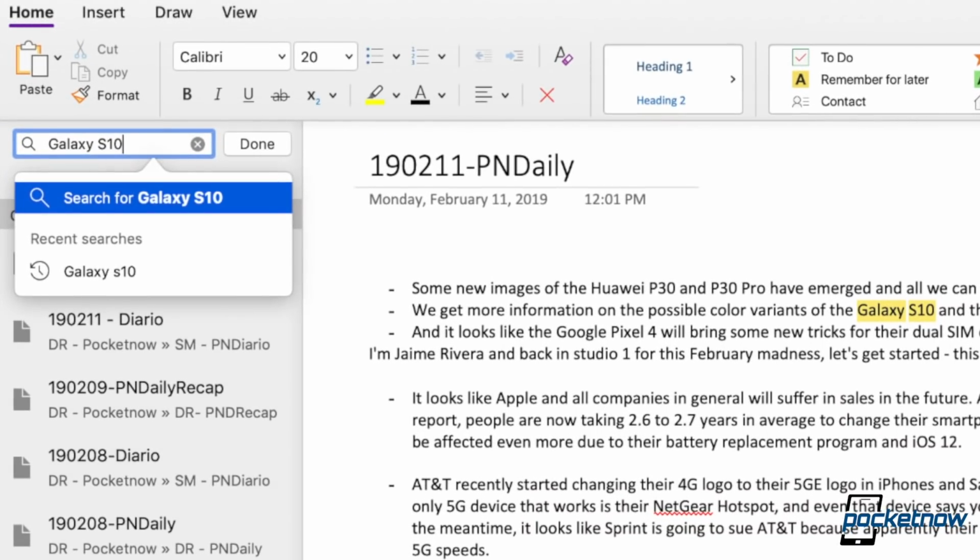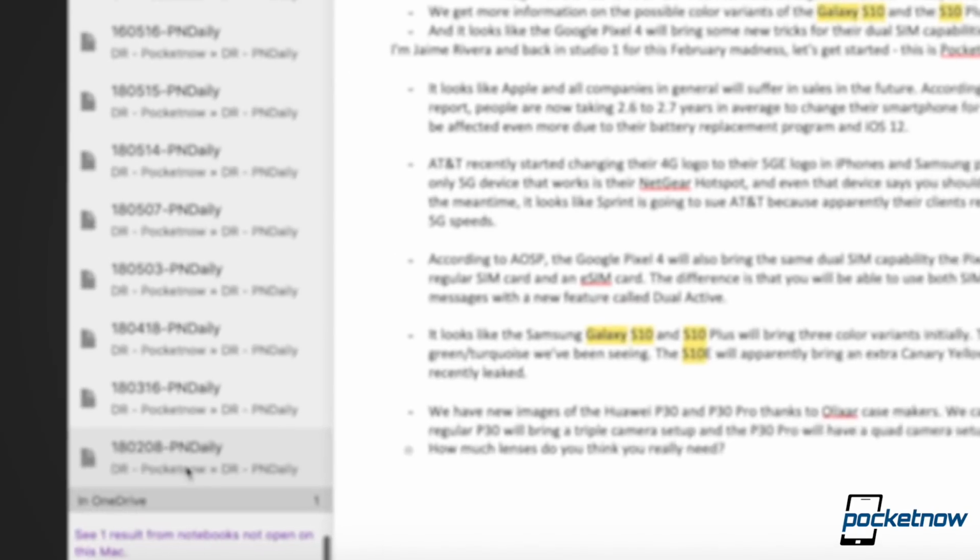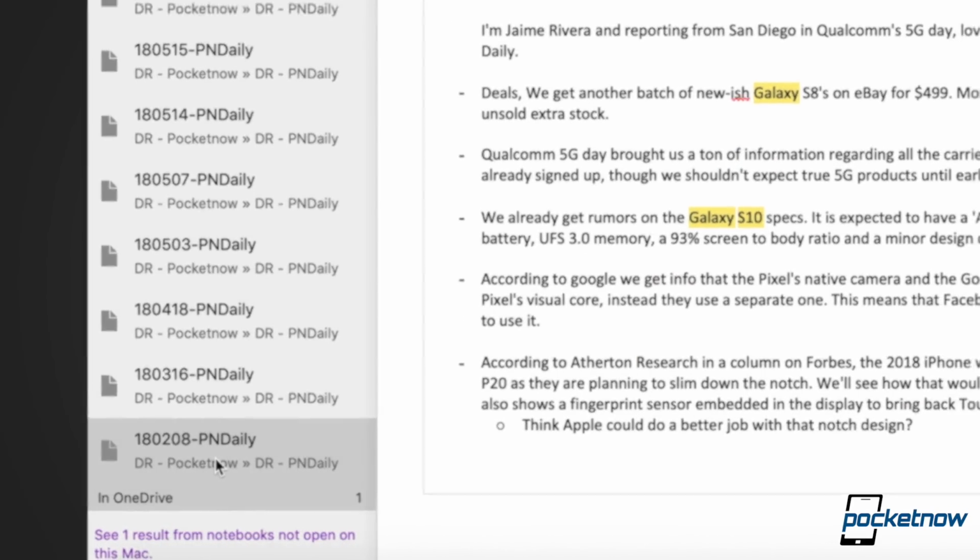You guys want to know since when we started covering leaks of the Galaxy S10? I just checked our script log and we began on February 8th, 2018, exactly 1 year ago. And it's understandable. The Samsung Galaxy lineup has dominated the Android space since day one.